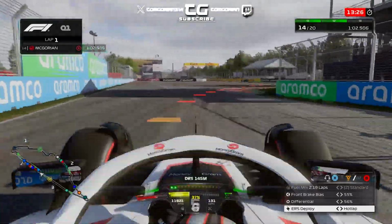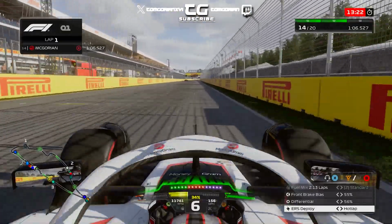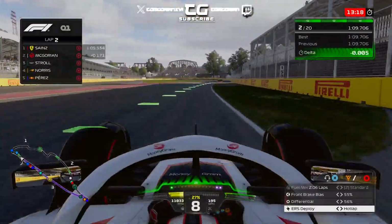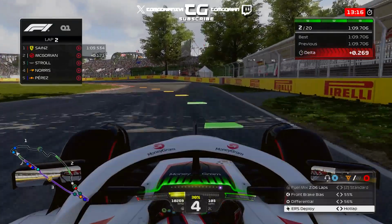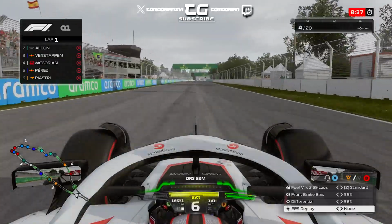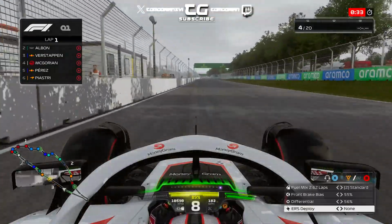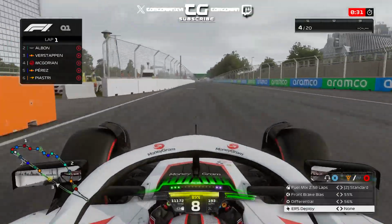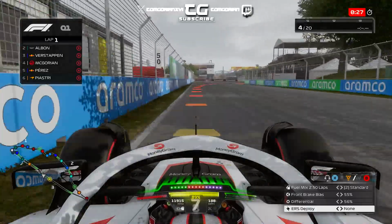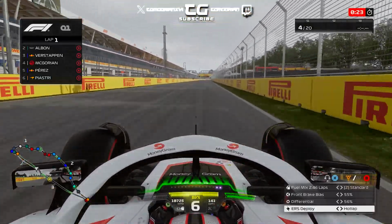Yeah, the weight issues that I've been talking about with this series have returned for this race, and I do believe it is a setup issue as we finish our first lap and do a 109.706. And now here we go with over 30 seconds left at the end of qualifying, getting ready to try and snatch pole position. We need approximately 2.5 tenths in order to snatch pole position from Lando Norris.